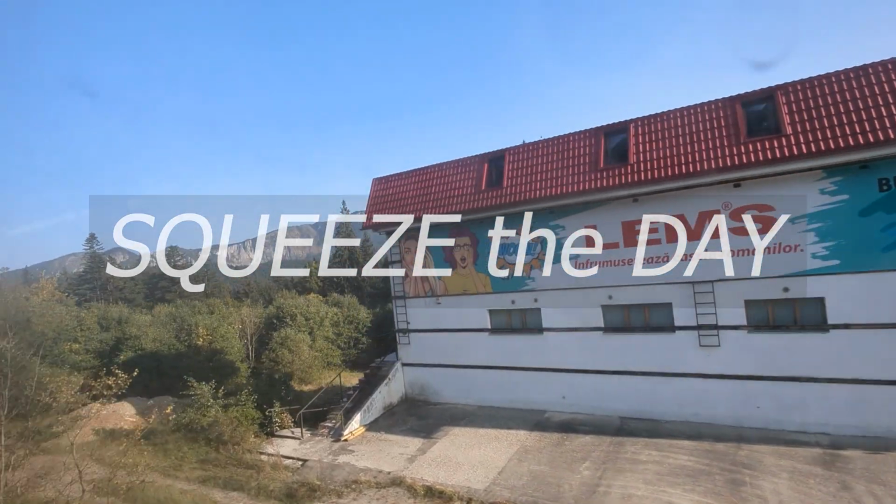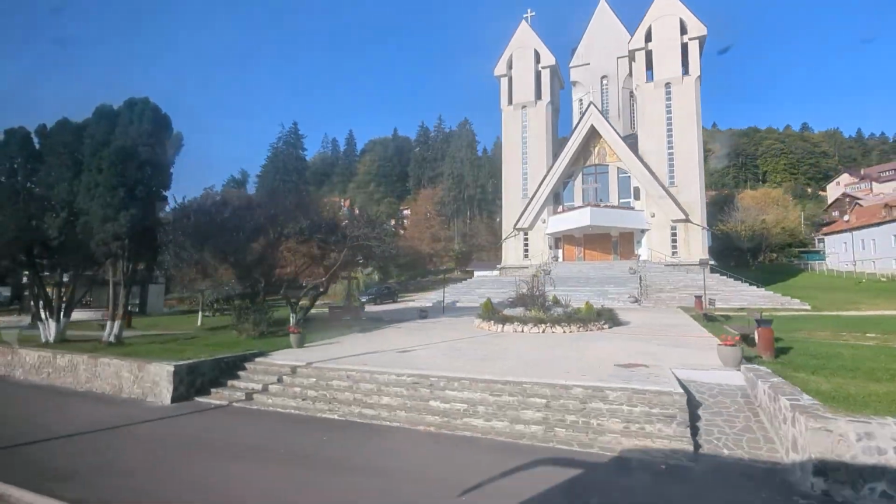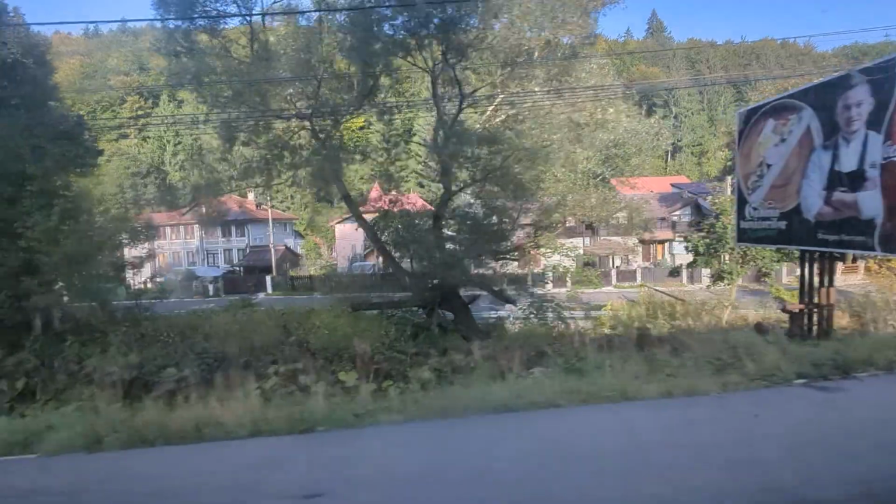We are in Eastern Europe, Bucharest, the capital city of Romania. In order to get from Budapest, Hungary to Bucharest, Romania, we wanted to take a bus. It's about an 11-hour trip, but it's worth it because of the amazing views that you see along the way.